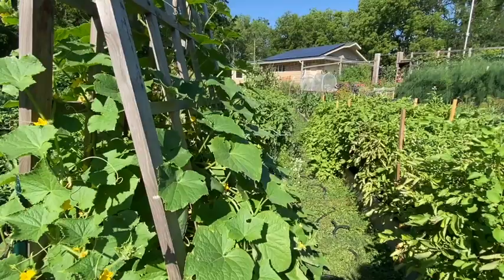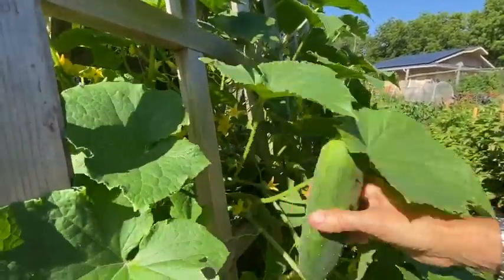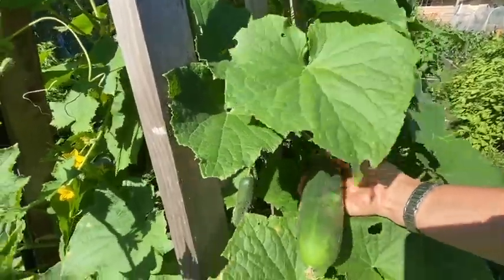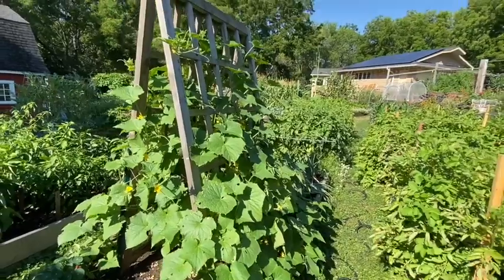Cucumbers, we started pickling last weekend. We have an even amount of slicers and pickling cucumbers this year, and that's not usually my intention. I usually go more heavy on the pickling cucumbers. I think I had a little mistake with labeling, and so I think I'm going to pull a couple of my slicing cucumbers. It's great to have a ton of them, but we don't need that many. And as you know, like with zucchini, if you miss one, they get really big really fast.